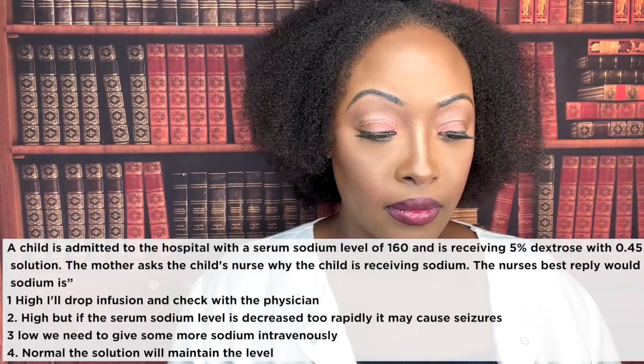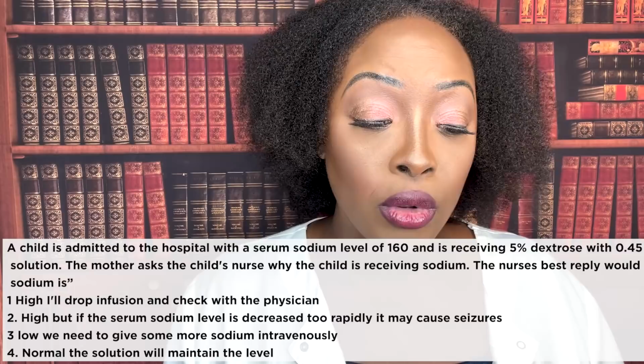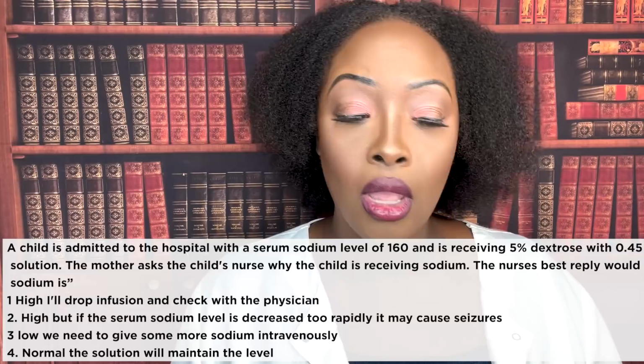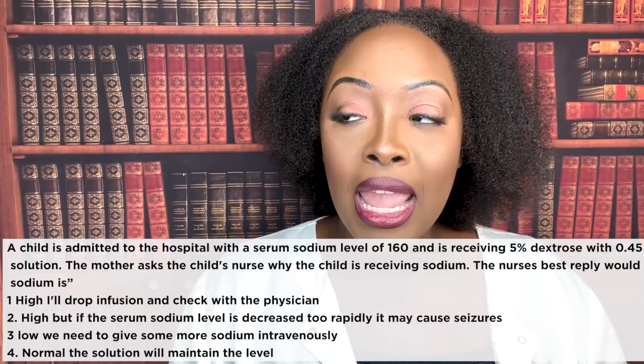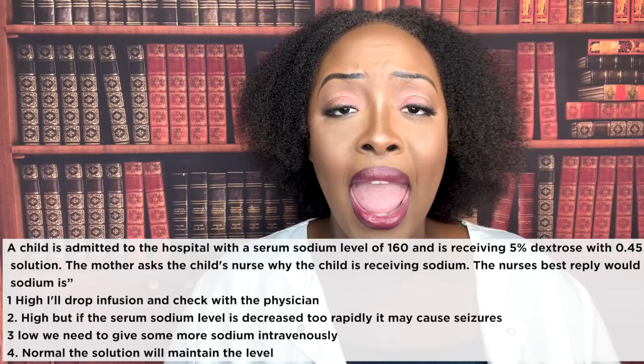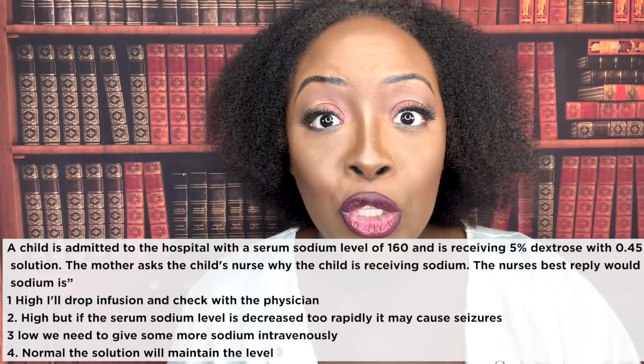And guys, the correct answer is two, high. But if serum sodium levels decrease too rapidly, it can cause seizures. And that's absolutely true. So guys, your normal sodium level is 135 to 145. Look at the question. This patient's sodium level is what? Oh, 160. So it's definitely high. But the problem is, if it drops too quickly, that can cause the patient to go into seizures. Just like glucose, if a patient is having ketoacidosis, their blood sugar is way too high, 500, 600, 700, whatever, and we drop their blood sugar too quickly, that can cause the patient to go into seizures.